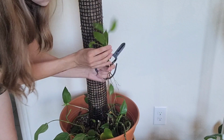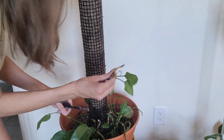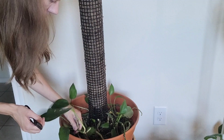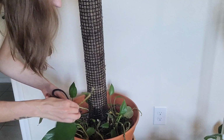This plant though looks nice. This is like a really baby offshoot that I will absolutely keep. But these look really wilted. See how wilted they look? And yellowing stem, not even gonna bother keeping it. And I don't think I'm going to keep anything else in here, if I'm being honest.